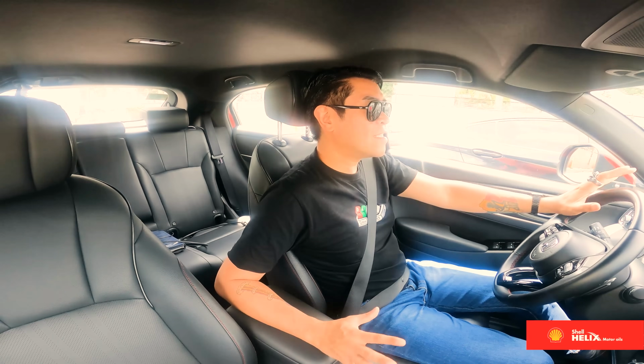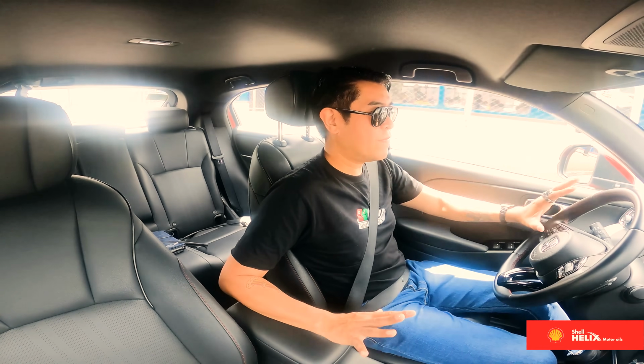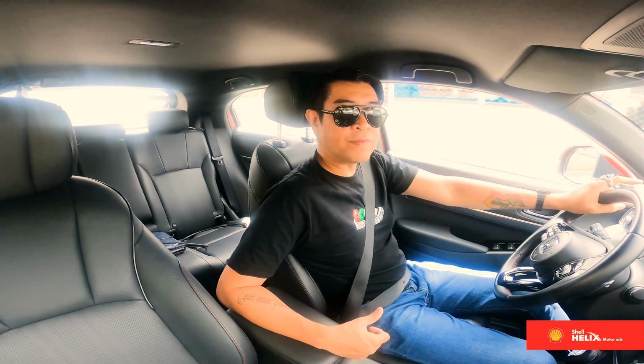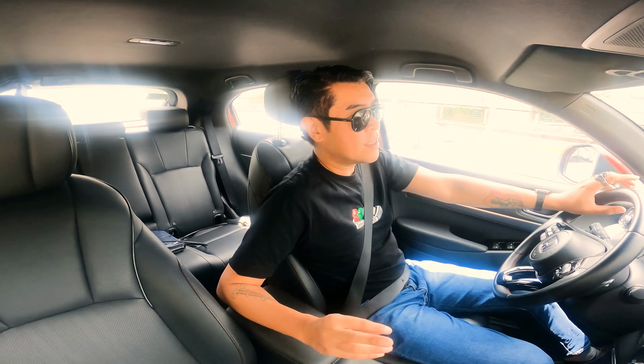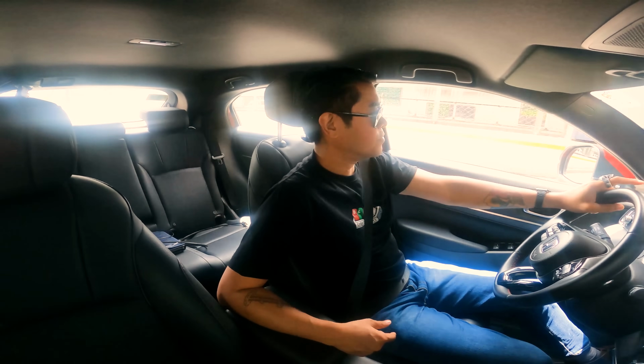So ito, it's not too big and yet it's not too small. I got a lot of space. Everything feels nice and spacious in this one. Pati yung likod, maganda rin yung legroom. This is what I like about this one. Pampamilya, this is a great choice. You don't want to use a sedan, you don't want to use a super malaking auto. HRV sakto.